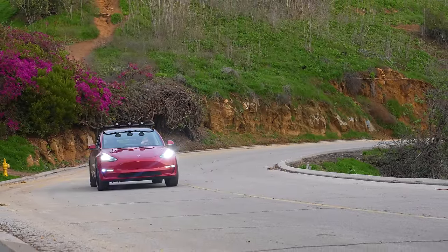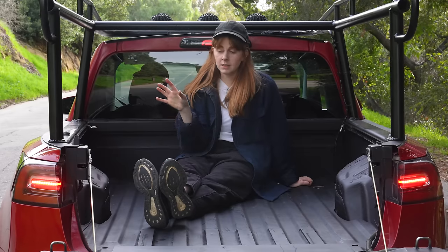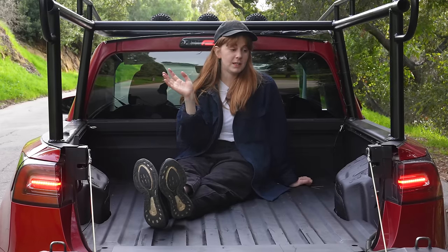So yeah, that's it for Truckla and Chargela for today. Truckla still needs some work done. Like, she's a 10, but she needs a bed liner for waterproofing and also some body work. And as for Chargela, she's all open source.